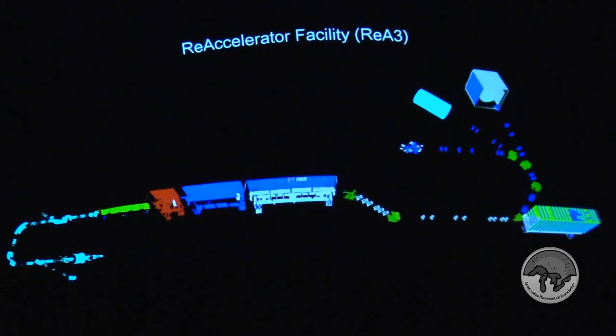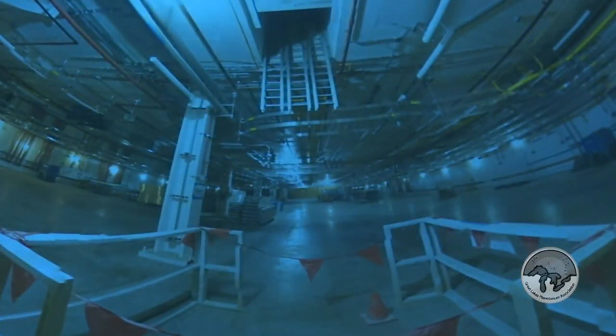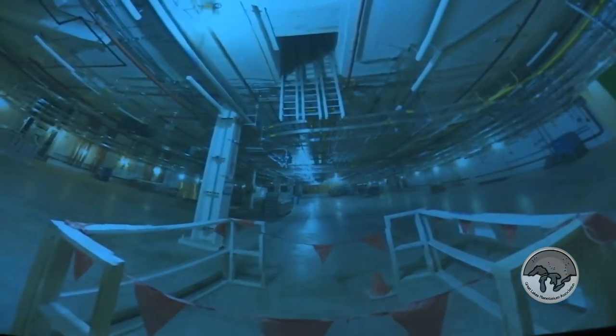But FRIB, I haven't even said the name yet, FRIB, let's go back for a second. Down in this tunnel, we're building the FRIB accelerator. F, facility, R, rare, I, isotope, B, beams. FRIB, it looks like FRIB. I promise you it's FRIB. And it is the facility for rare isotope beams.